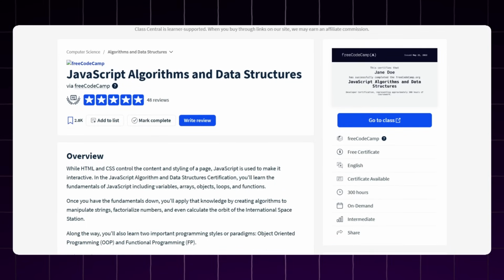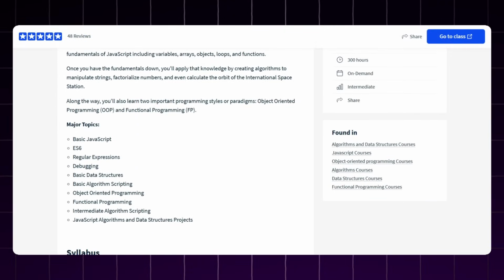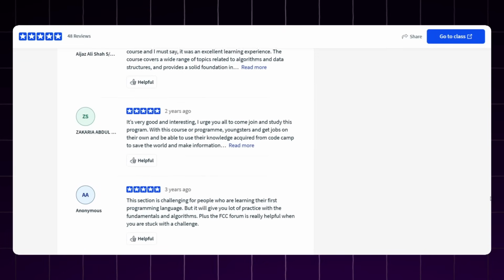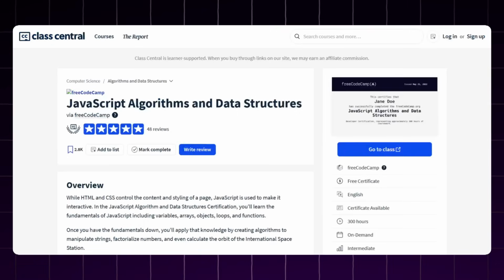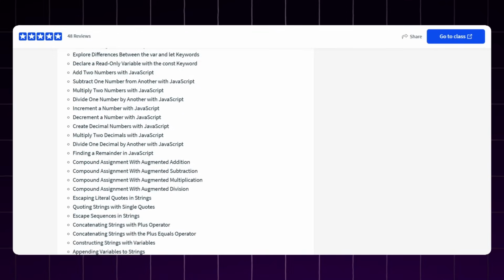The third course is also from freeCodeCamp, focusing on JavaScript algorithms and data structures. If you want to master JavaScript on a deeper level, this course is perfect for you. Here is what you will learn in this course. Core JavaScript concepts like variables, loops, functions and arrays. You will be able to solve coding challenges and build algorithms to improve your problem-solving skills. Create mini projects to apply your JavaScript knowledge. This course is beginner-friendly and comes with a free certificate upon completion. It's ideal for you if you want to improve your JavaScript skills for web development.